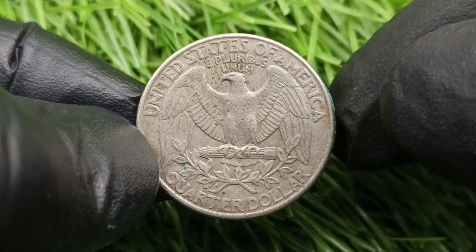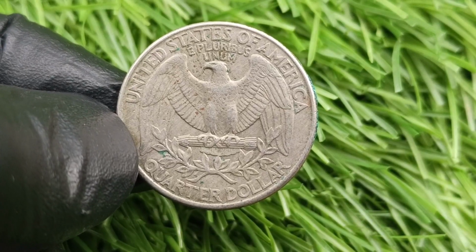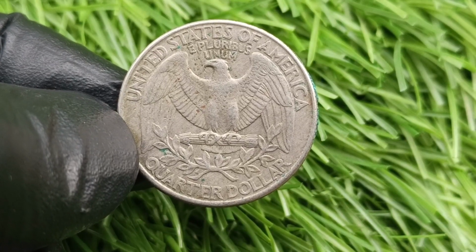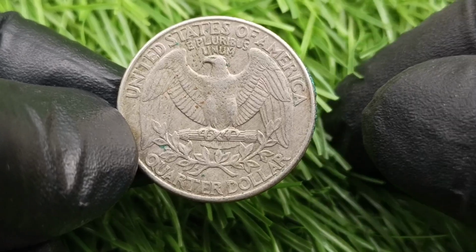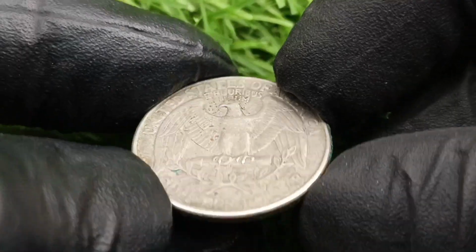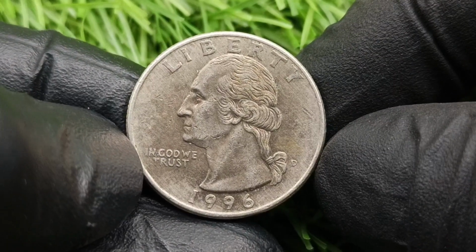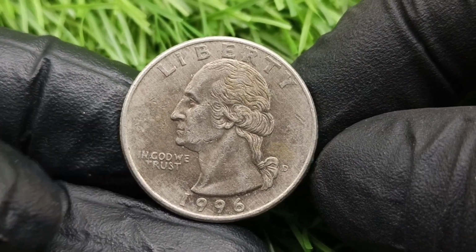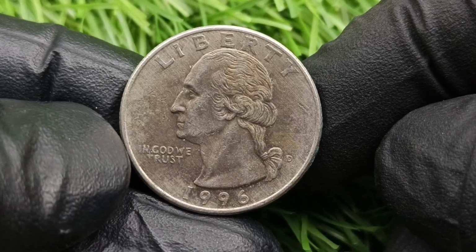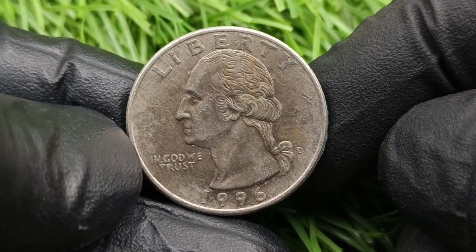While most 1996 D quarters remain common circulation coins, exceptional high-grade examples and genuine mint errors continue to attract collector interest because of their preservation and uniqueness. Whether discovered in an old coin jar, a forgotten family collection, or a carefully organized album, every authentic 1996 D Washington quarter reminds us that history often survives in the smallest everyday objects.